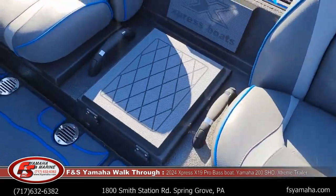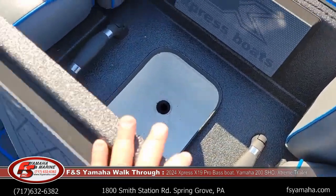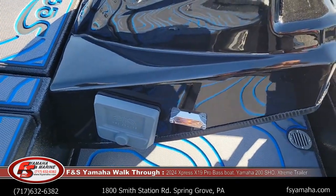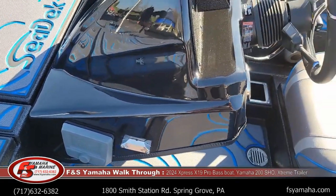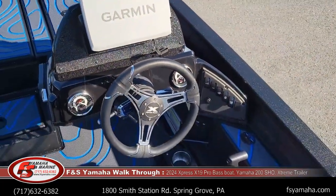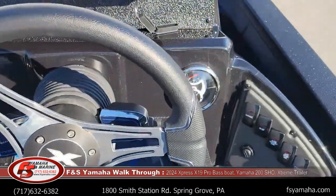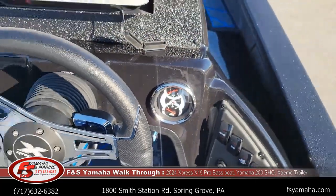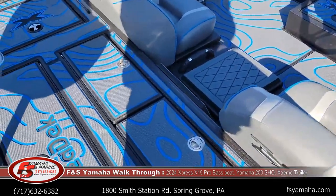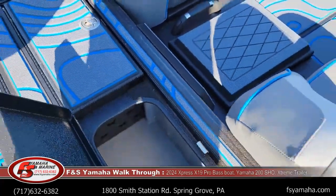Cooler in the middle, insulated. See the Wet Sound stereo system there, the light beside it. All the switches, gauges, tachometer, trim gauge, water pressure gauge, fuel gauge. Recirc live well with the pump out, which is right here. Slam latches.